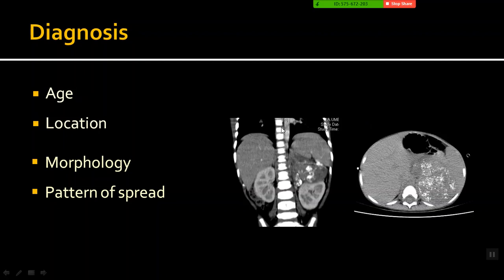Now, as we discussed with Wilms tumor, neuroblastoma will commonly show this classic ill-defined mass which is sort of merging with the adjacent nodes, encasing the vessels and not causing any thrombosis or any problems in the vessels as such. And you will have this stippled calcification. When you see stippled calcifications in retroperitoneal nodes, you should think of neuroblastoma.